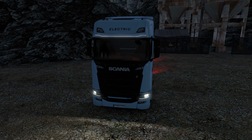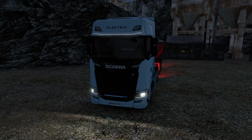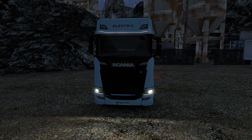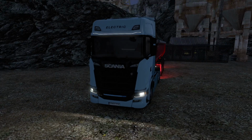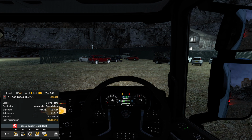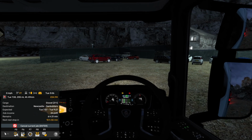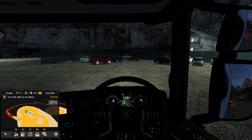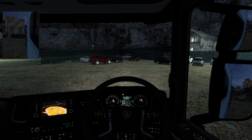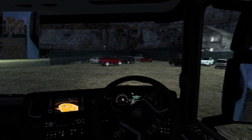When SCS did their video of them recording and diagnosing everything with the electric Scania, they announced it was in the game. I drove it and I was like, okay, this is good, but I didn't do the video. But here we are today. We're currently in Glasgow, heading to Newcastle, Sandborders. I think that's a quarry. So yeah, let's go and enjoy our ride.